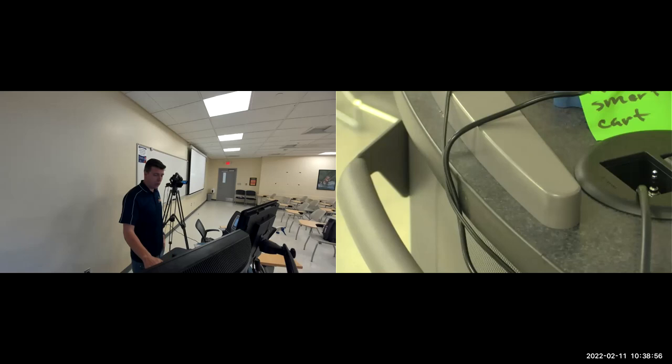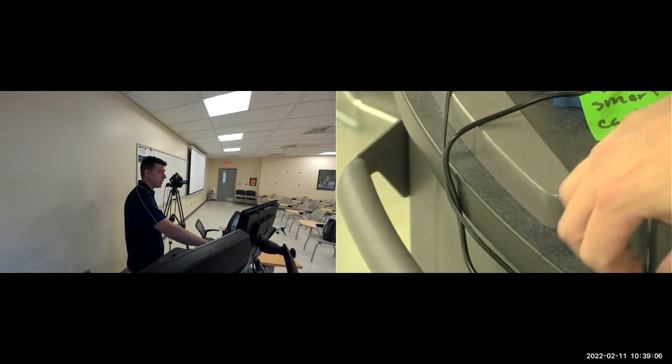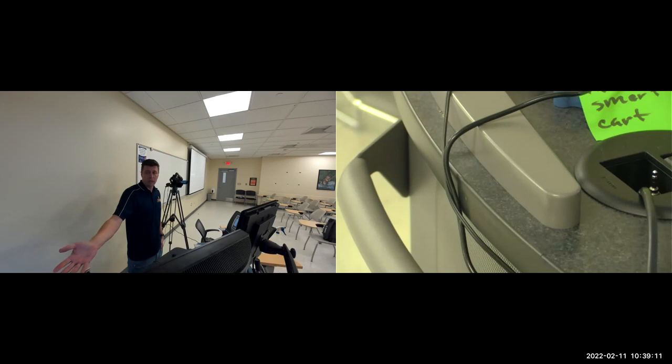It won't necessarily be HyFlex, but it will have the touchscreen interface. It will have this cubby that includes the HDMI connection. It'll have an updated document camera, and all of the projectors are getting updated to laser projectors. So they're all going to be significantly brighter and clearer and easier to see in those rooms.